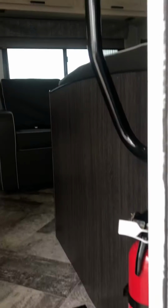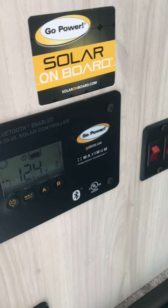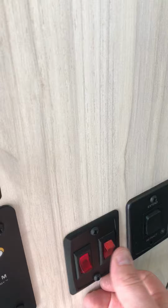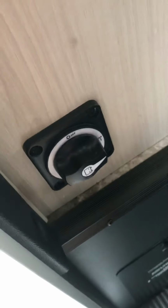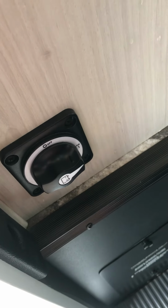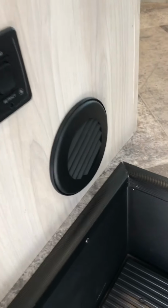Entryway here where you have two house batteries located underneath the stepwell there. Two house batteries is a plus. They only come with one. We actually add the additional. Fire extinguisher to my right. Right in here you have your solar panel, solar prep panel. You have lighting here and here, which are gonna be your porch light and your white LED strip underneath your awning. Battery disconnect, which is a huge plus in case you're gonna store the vehicle, anything like that. You can actually disconnect your batteries until you come back to them so they don't lose charge.